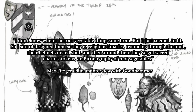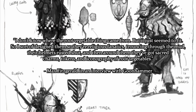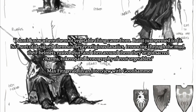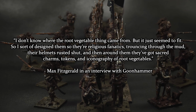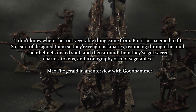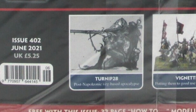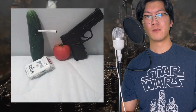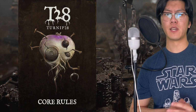However, one small little addition to his drawings allowed him to create something new. I don't know where the root vegetable thing came from, but it just seemed to fit. So I sort of designed them so they're religious fanatics, trouncing through the mud, their helmets rusted shut, and then around them they've got sacred charms, tokens, and iconography of root vegetables. Fitzgerald then published his drawings in a magazine, and as it turns out, people really like the idea of grim dark vegetable warfare.